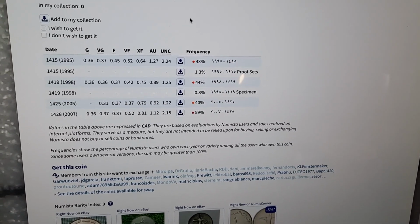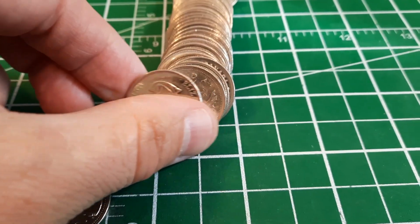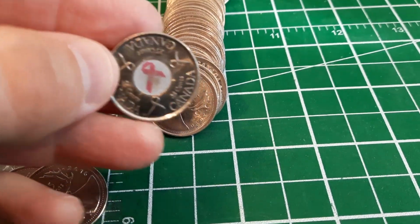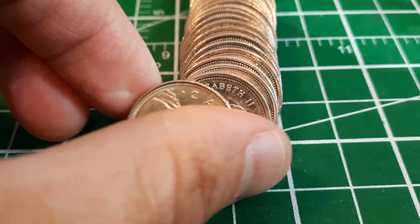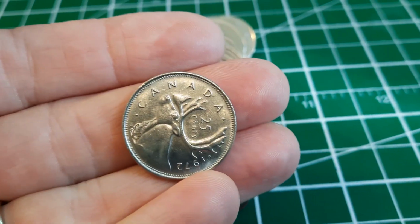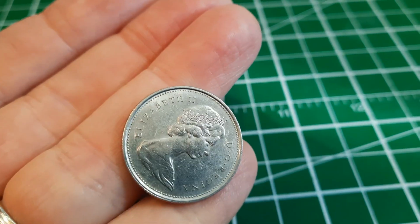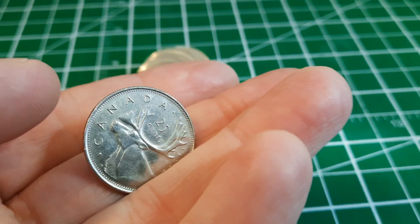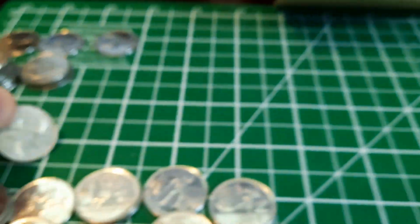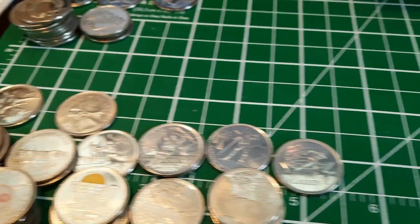And you never know what you're going to get when you're coin roll hunting. Roll 22, and we got ourselves another breast cancer awareness coin for our pile. Same roll, and we found ourselves a gorgeous 1972. This looks to be in nearly uncirculated condition. There's a little bit of chatter on the back, but you don't often see them this nice. This is definitely going on our board here as a find.